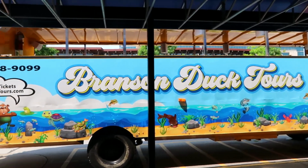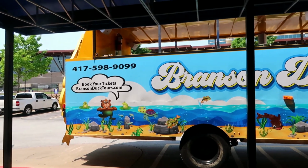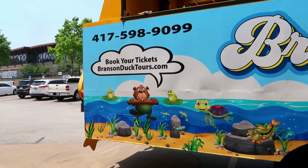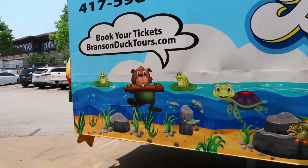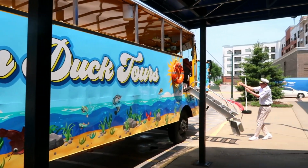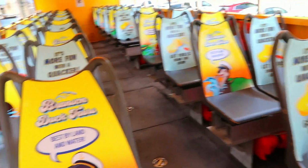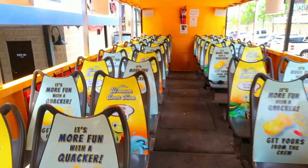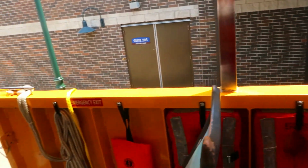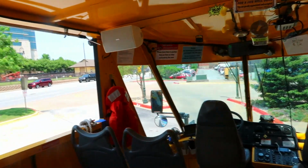And here's our tour right here, Branson Duck Tours. Book your tickets at BransonDuckTours.com. I like this little gopher here with all the frogs. That is really cute. And he's bringing down the stairs so we can hop aboard. And here's our bus for the day, or boat, or bus. Which is it? Boat, I guess. This is gonna be fun.